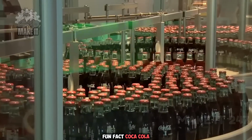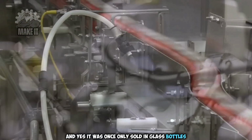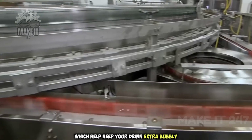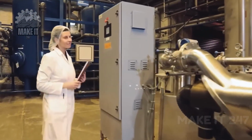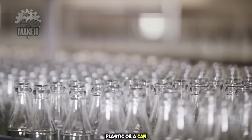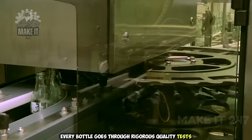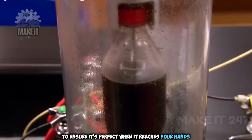Fun fact, Coca-Cola was originally marketed as a cure for headaches and hangovers. And yes, it was once only sold in glass bottles, which helped keep your drink extra bubbly. Whether it's packed in glass, plastic, or a can, every bottle goes through rigorous quality tests to ensure it's perfect when it reaches your hands.